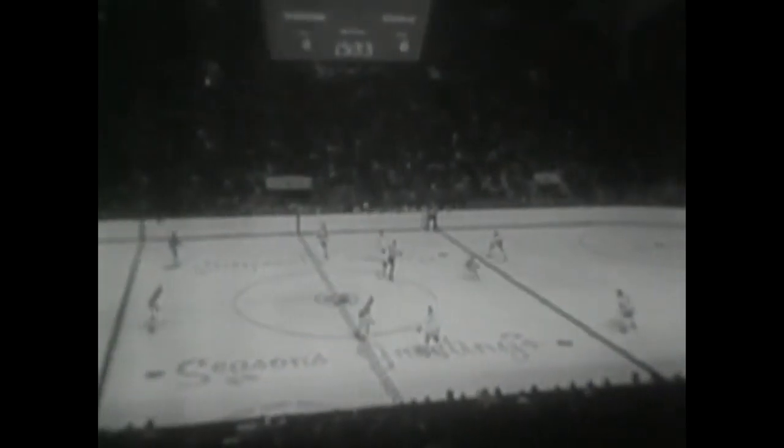Nobody near him, and he tucked that away with a backhander, and McLeod didn't have a chance to get back and cover that other side. There's the puck. Toronto goal, scored by number 23, McMillan. Assists, number 14, Keon, and number 8, Dory. The time, 4:25.